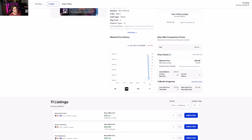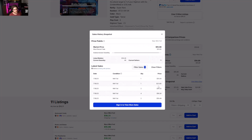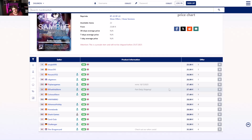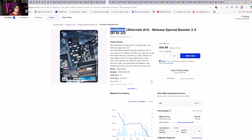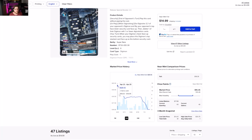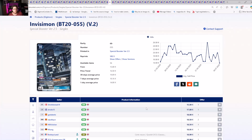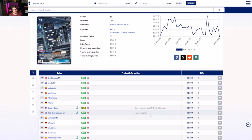Erratas are at 16s tanking. I'd just wait it out at this point. There's no reason for me to be spending that kind of cash. Yeah, 15s is kind of acceptable. 23s to 30 euros. Invisimon, all the mighty, has fallen on this. Look at this thing. It's down to 15s, and I wouldn't be surprised if it falls down more. Europe side, 15 to 18s.